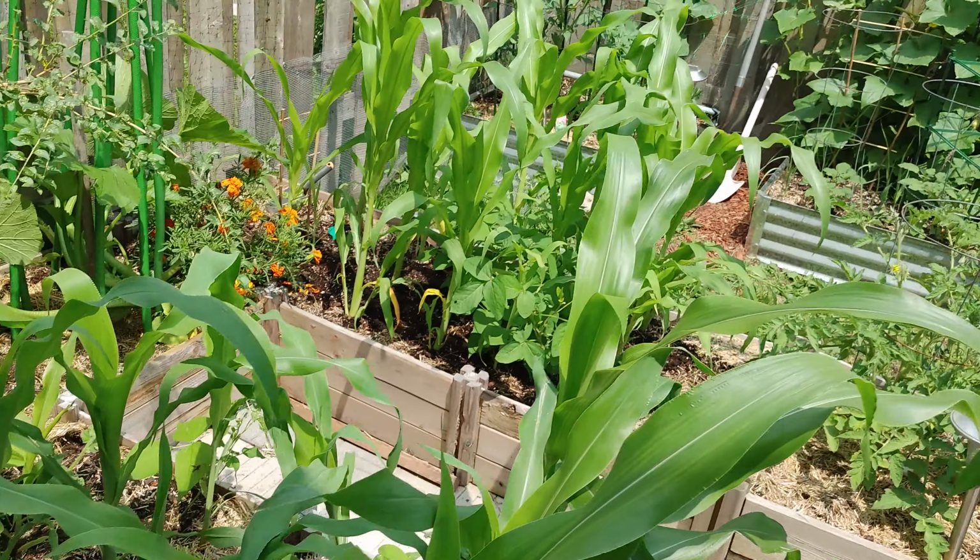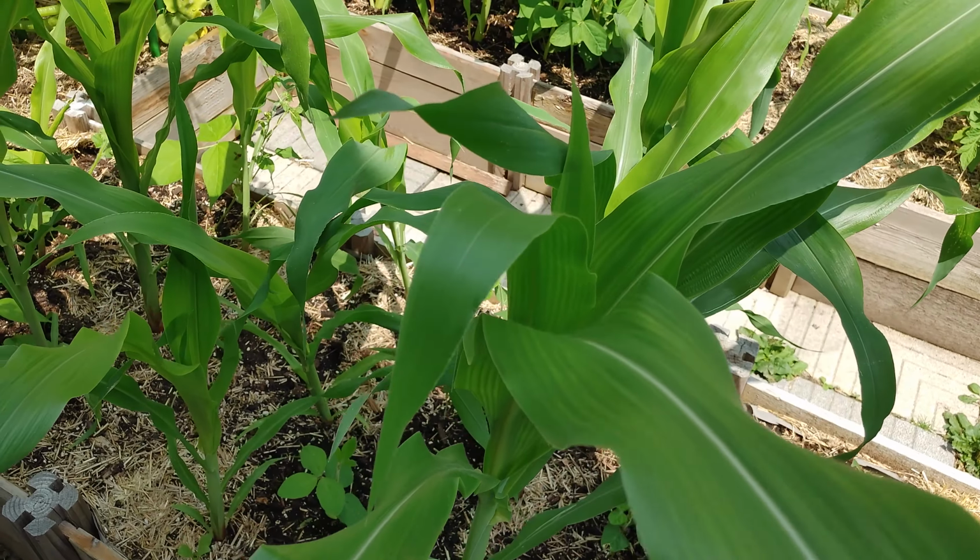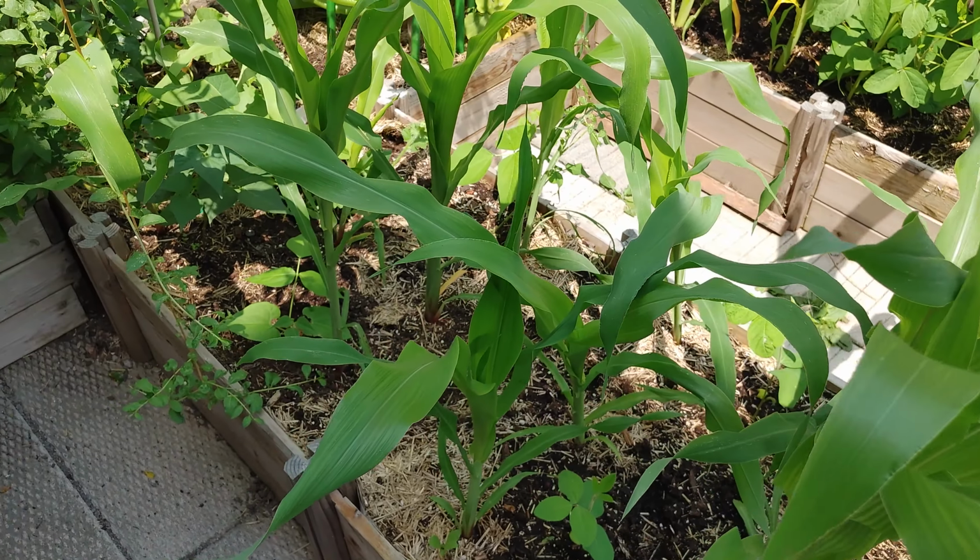I've tried growing on the back fence before, and tried growing here on its own before, and I get a couple of watermelons and cantaloupe, but not as much as I'd like.